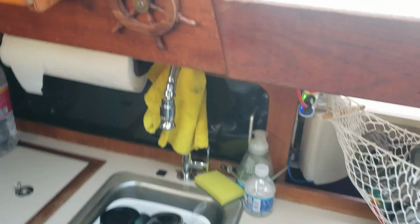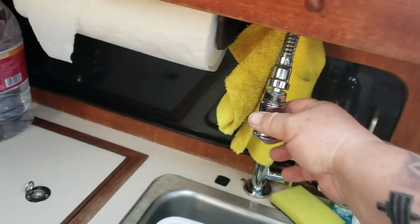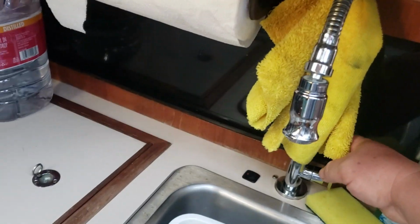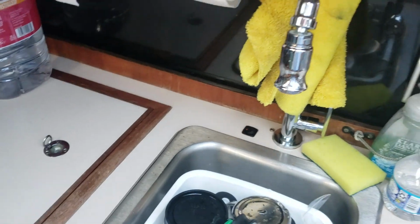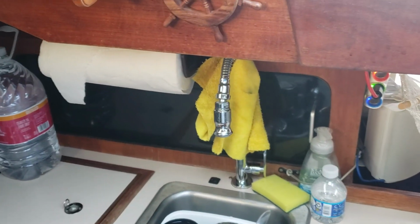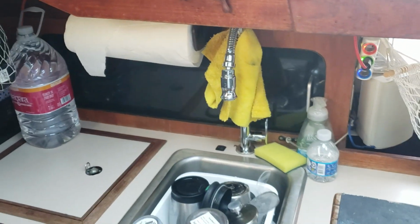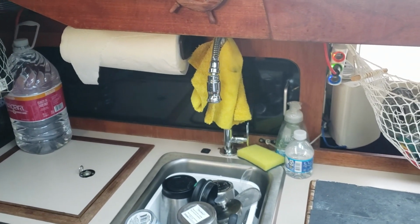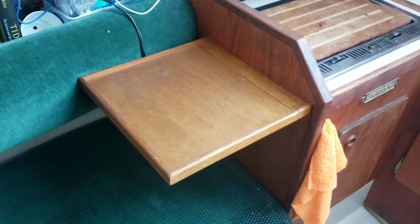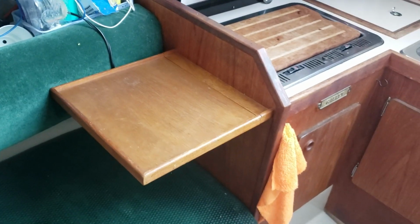And of course, we added this nice little system right here, which is a pressure water system, and it works real nice. A friend of ours, kind of from the O'Day site, recommended that particular setup. So it's pretty good. Added this table in here. This is good for cooking. My wife likes it for when you've got extra table space, so whatever you're chopping.